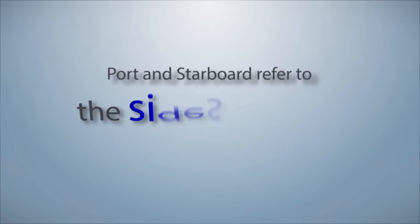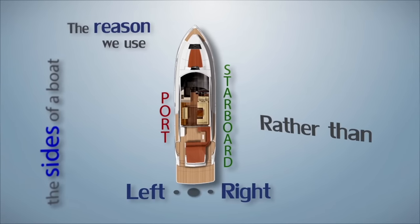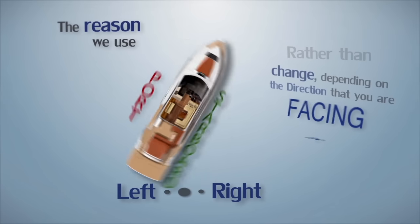Port and starboard refer to the sides of a boat. The reason we use port and starboard rather than left and right is that these change depending on the direction that you are facing the boat.